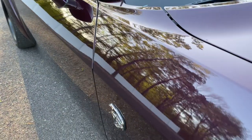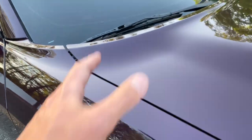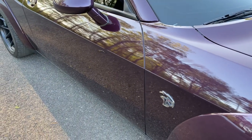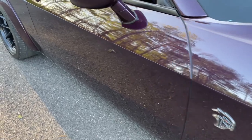The paint, just due to the condition and the ceramic coating, is very, very soft, very smooth. I mean, if you put a rag on this thing, it's just gonna pretty much slide down. When we did wash it, the suds just literally were beating right off of the body.